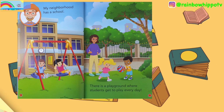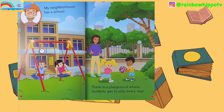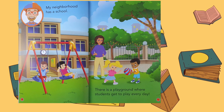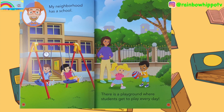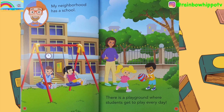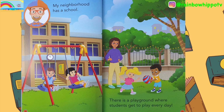Yeah, me too. My neighborhood has a school. There is a playground where students get to play every day. Yeah, look at that. Look at those swings. Cool. Hey, actually, there's 4 kids in the class. There should be more. I think there should be 6 or 5. Yeah, more kids for sure, right?